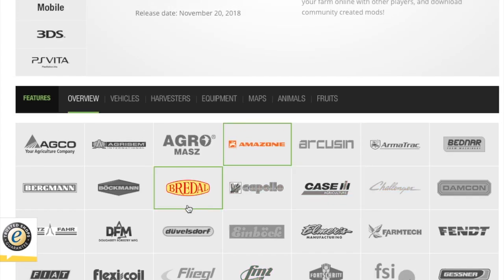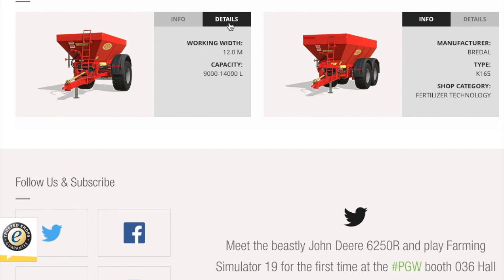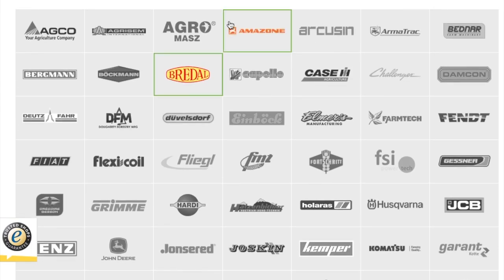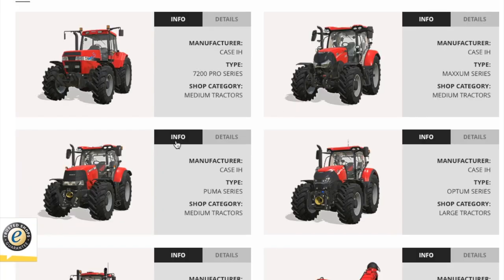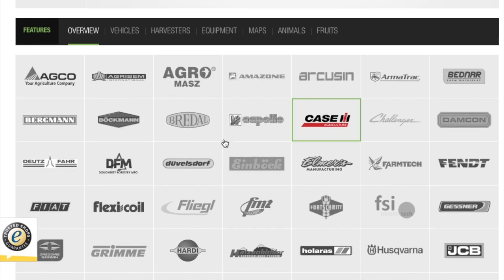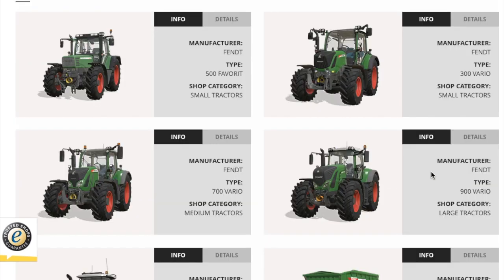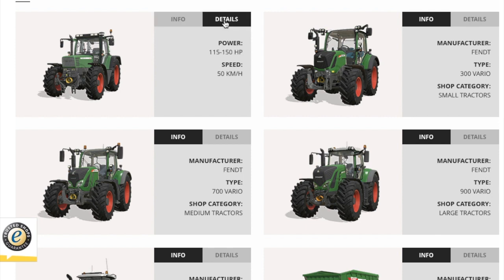Next we have the Bredal K105 that has 12 meters of working width and a 9,000 to 14,000 liter capacity. Next we have the Case IH Puma series, which is one of my favorites in Farming Simulator. It has a 225 to 270 horsepower range and can travel at 50 kilometers per hour. Next, under Fendt, we have the Fendt 500 Favorit with a 150 horsepower range and a 50 kilometers per hour traveling speed.